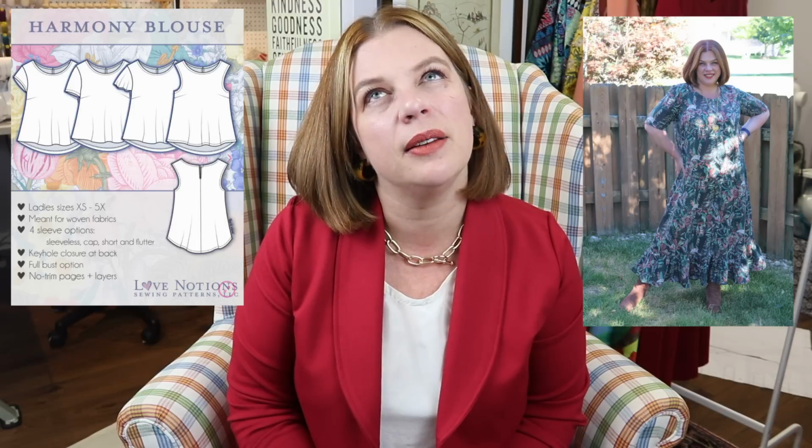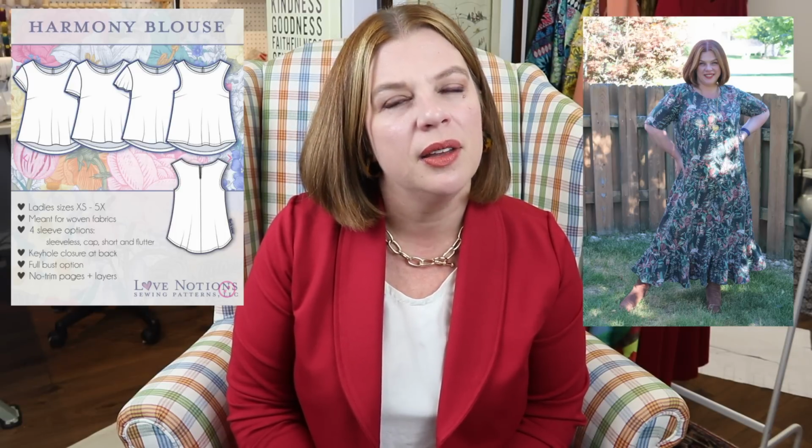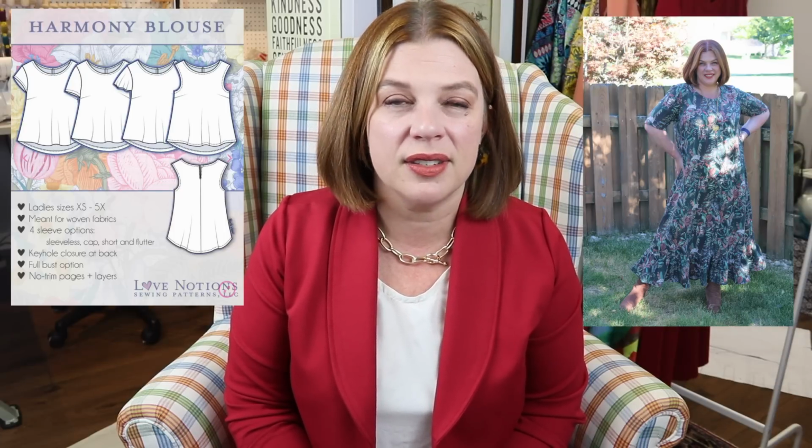So good. I actually haven't tried the plaid over it yet. I think that might work too. It'd be some fun print clashing. I need to do that. But yeah, the Harmony is a real good one in my wardrobe as well.